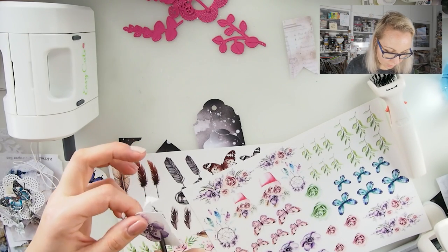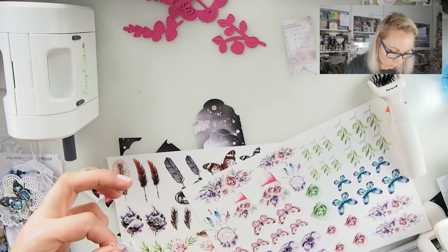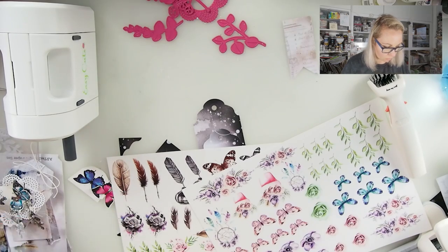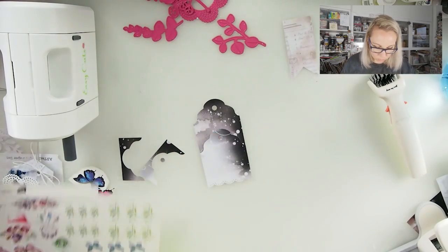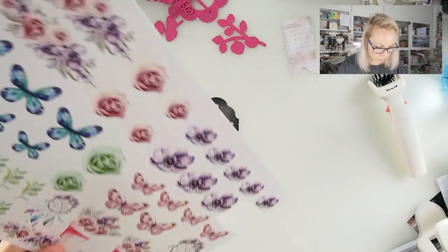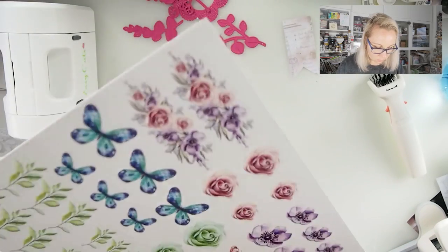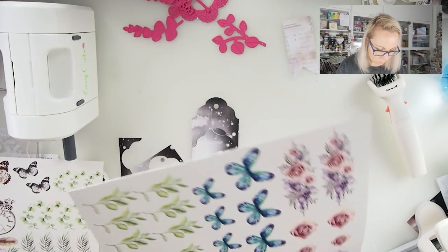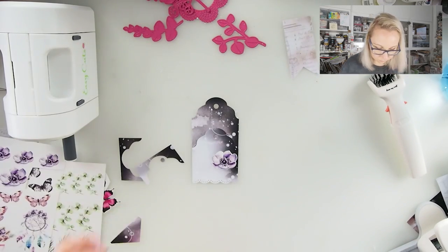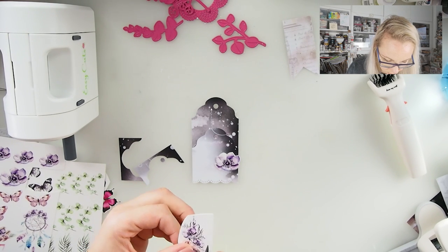Off camera, I'm sorry. I keep on forgetting where the camera is. You see, because we're using two screens, that's why. Oh, I love it. I absolutely love it. Maybe the smaller one this time. I think this will match nicely. So we need to fussy cut that.